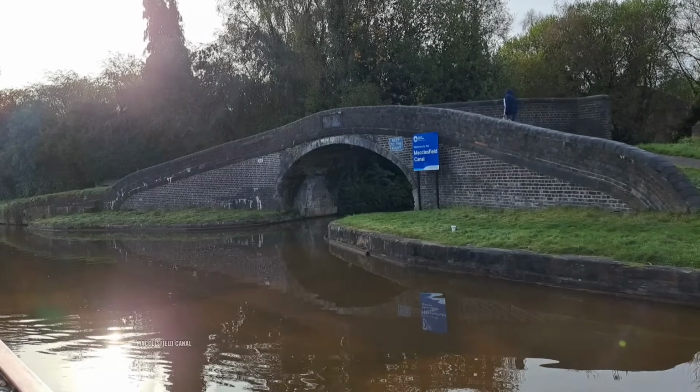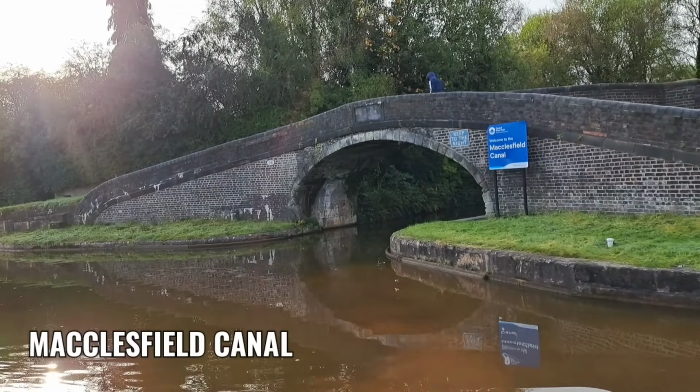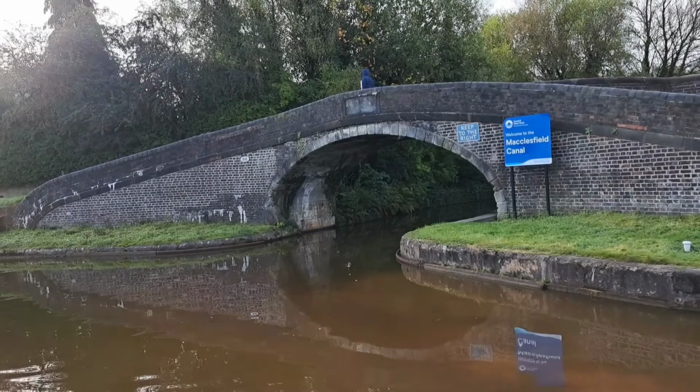There, just to the right hand side, you can see the entrance to the Macclesfield Canal, which we did earlier this year. Beautiful canal.